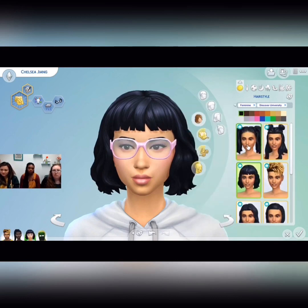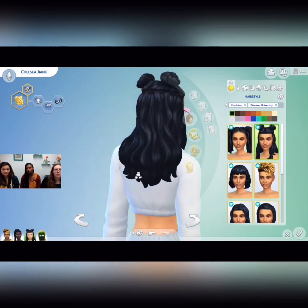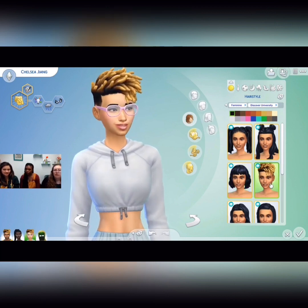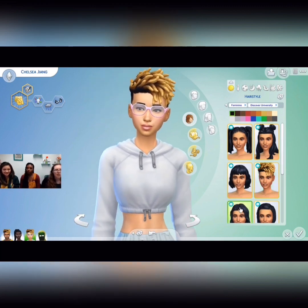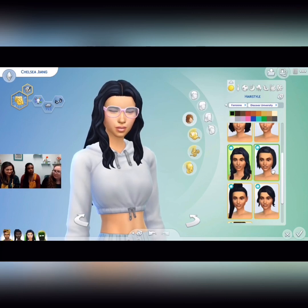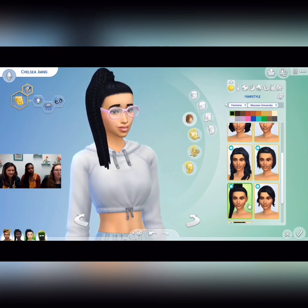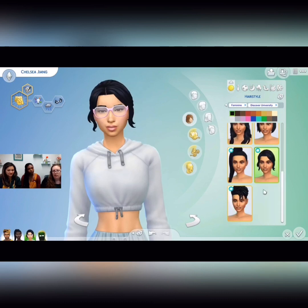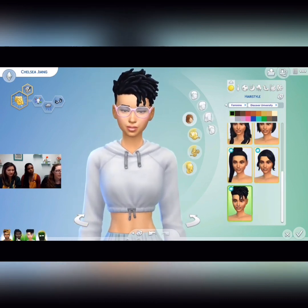Okay, so we've got these lovely pigtails. We've got some space buns, which are adorable. Got the hair that she was wearing. We made this hair available to randomize onto females because we think it looks really cool. We have the hair that kind of feels like my hair. I like anytime hair looks like mine. And then we've got this cute braid. This is really awesome. And then some short hair and the same hair without the different ombre.